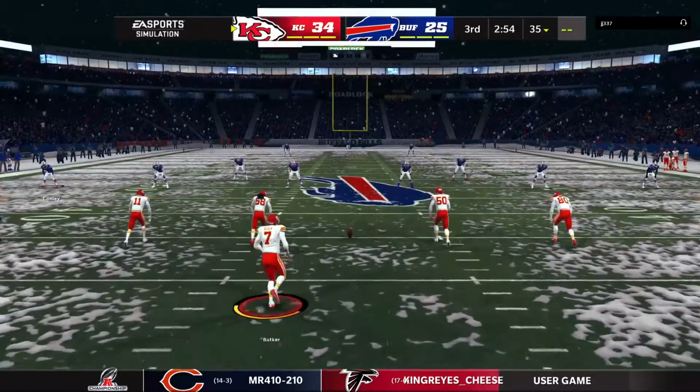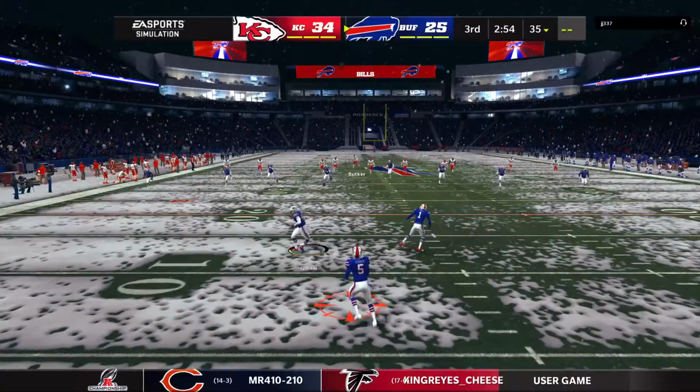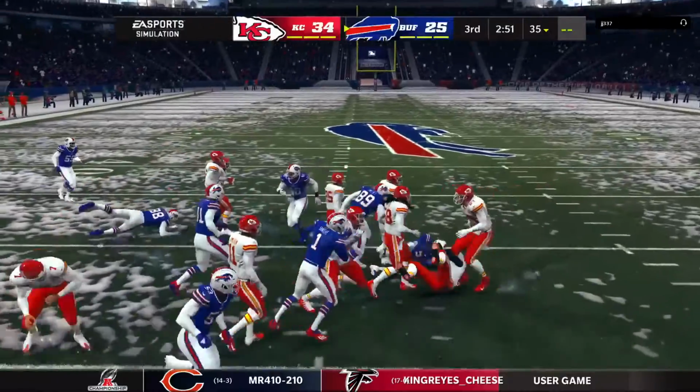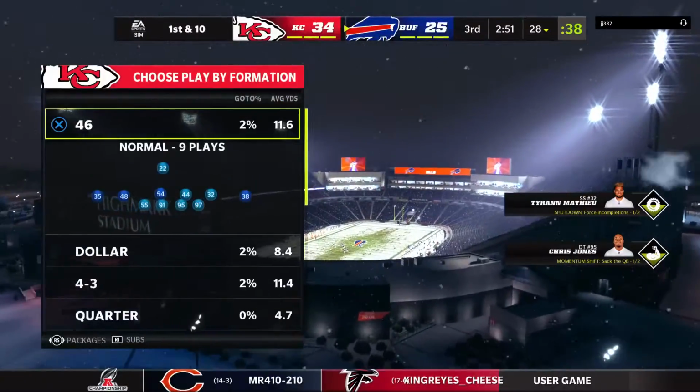Now after the touchdown, here's Butker on to kick it away. Takes it at the 7. And able to take it past the 25 and up to the 28-yard line.